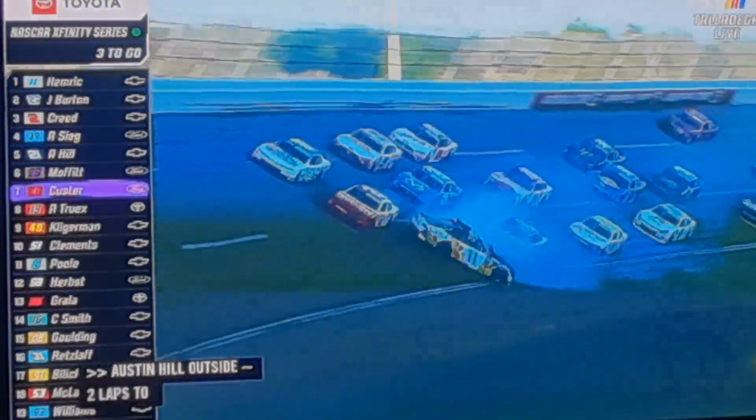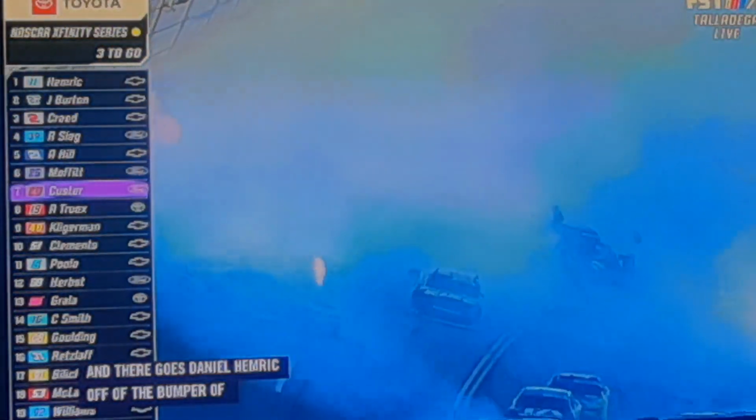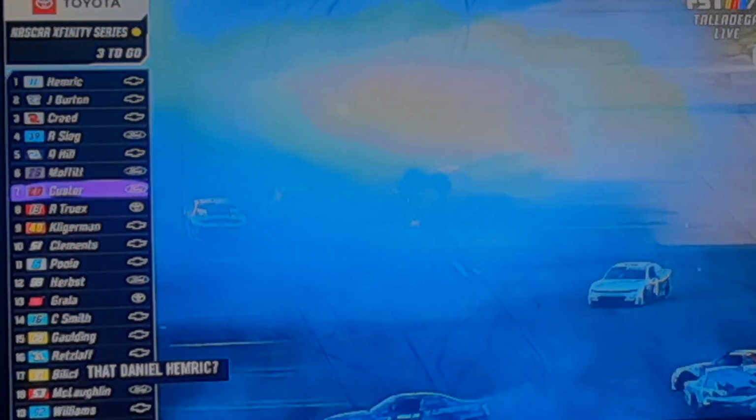There they go. And there goes Daniel Hemric off the back of Sheldon Creed. And this is the big one here at Talladega. They want the camera. Oh, my. Got one upside down. Is that Daniel Hemric upside down? The one that you always most fear of the field is caught up in this wreck.